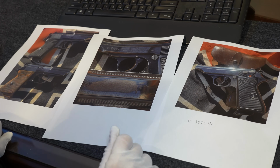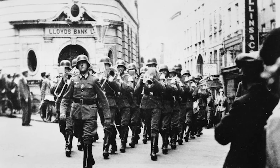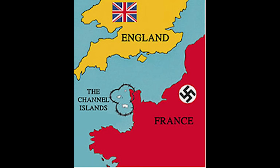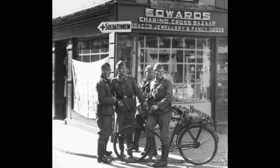Again, the Channel Islands. Now, if you're not familiar with that, if you're British, you certainly are, but that was territory taken by the Germans in World War II. The islands were occupied by the Germans. They are in the English Channel between France and Britain, and technically closer to France. So it was easy for the Germans to invade there, and they really had virtually no defense at all. That happened in June of 1940, and they were not liberated until May of 1945.